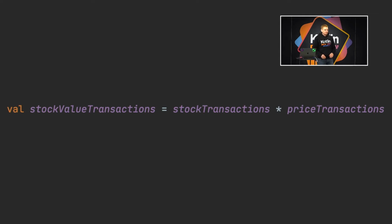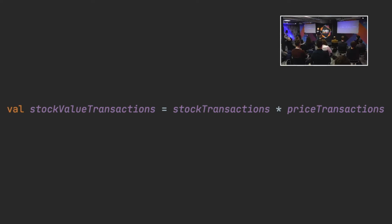And then, a month later, an ex-colleague from a previous company, who was an amazing software engineer, joined our team, and he was looking at this code. He was like, what the hell is going on here? This is a math equation, so A times B is C, right? That's what you expect when you see this. But what was actually going on is this stock transaction list.